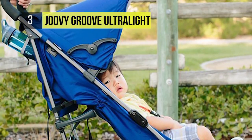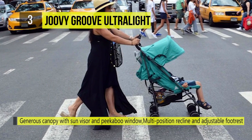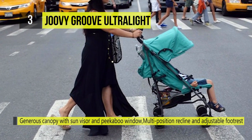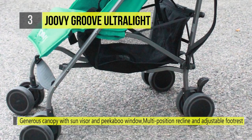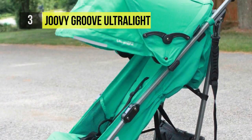At 12.78 pounds, the Groove Ultralight is among the lightest strollers available today. And you won't have to compromise anything. The Groove Ultralight has multiple position reclining seat and an oversized canopy.